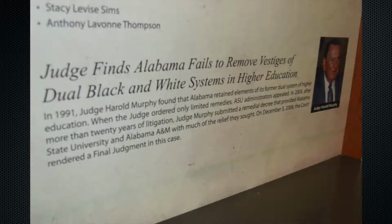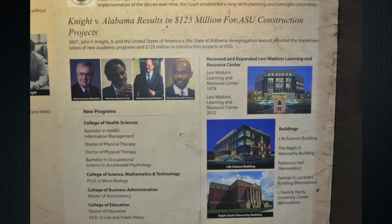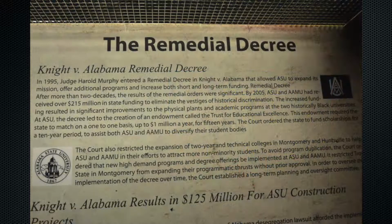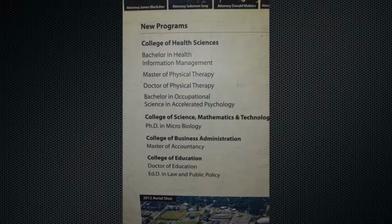They include the State of Alabama, the University of Alabama, Auburn University, Troy State University, and the Alabama Commission on Higher Education. The exhibit explores the plaintiffs' attempt to challenge vestiges of historic and state-enforced racial segregation 25 years after the Supreme Court declared segregated education unconstitutional. The exhibit also illustrates how the plaintiffs successfully proved that the state of Alabama systematically underfunded its two historically black universities, Alabama State University and Alabama A&M University.